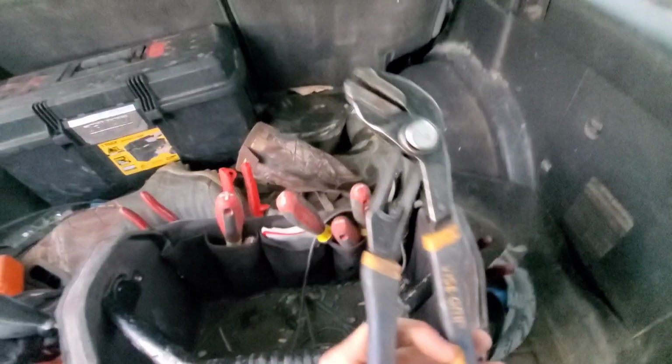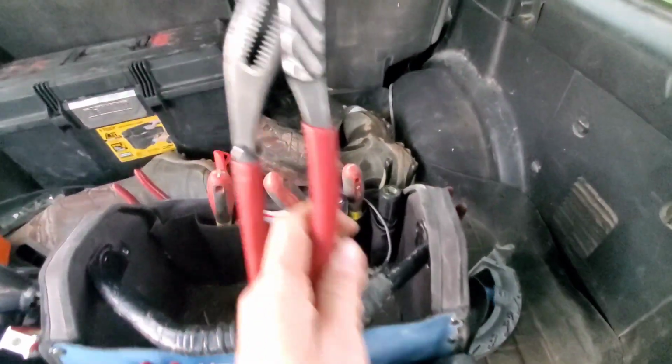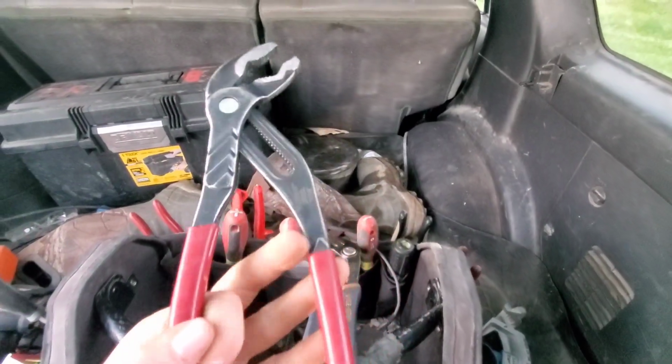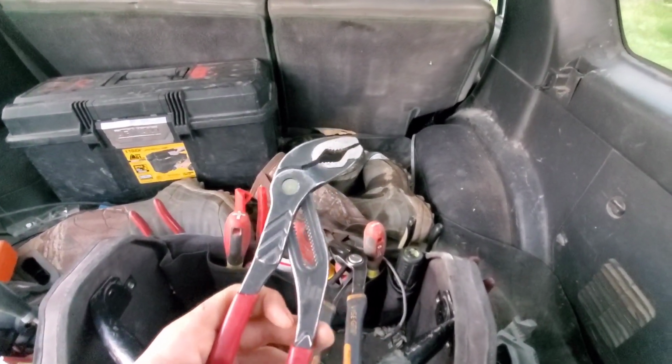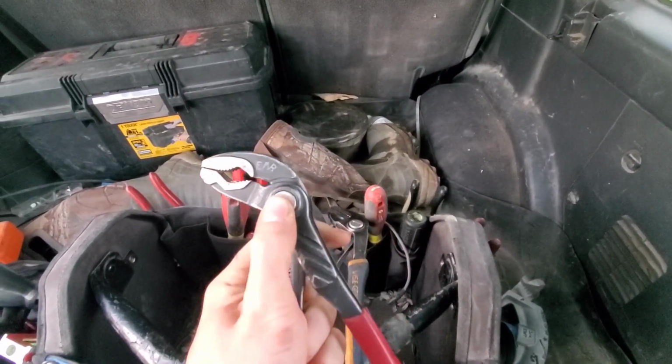Next, channel locks. I love these vice grip ones, but I always keep my Harbor Freight ones on me as well, because a lot of times you need 2 to tighten up couplers and stuff. And I really like these type that have the button. That's just my favorite style.